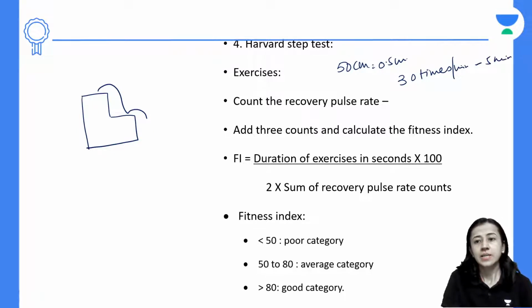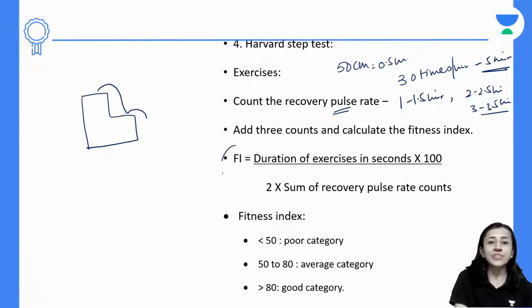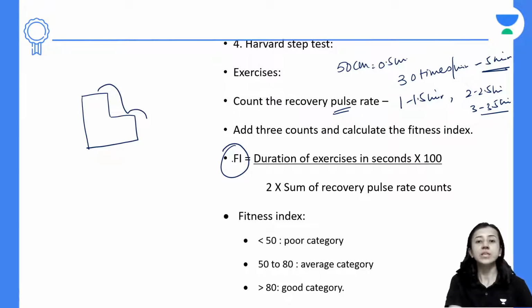At the end of exercise, calculate the recovery pulse rate between 1 to 1.5 minutes, 2 to 2.5 minutes, and 3 to 3.5 minutes. All these pulse rates are taken. After that you can calculate the fitness index. This is given in your journal also. If you are a first MBBS student, you have to perform this exercise in the lab.